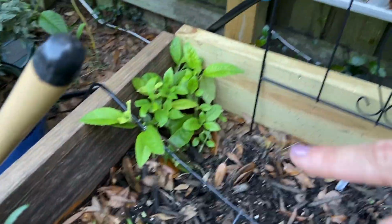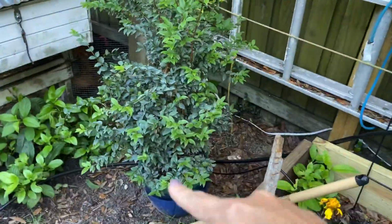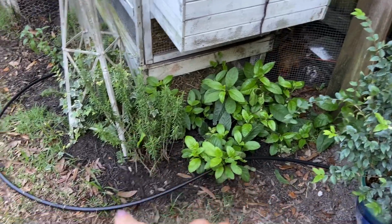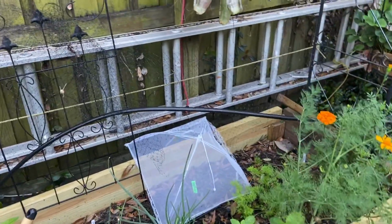More longevity spinach, and then I've got some Malabar starting here to be able to get up the spine. My Jaboticaba tree, which I love. Can't wait for that to do something. My longevity rosemary. This tubing that you're seeing is my garden tubing. It's a 1/2-inch tubing that I'm going to be trenching in this weekend. I just haven't gotten to it yet.